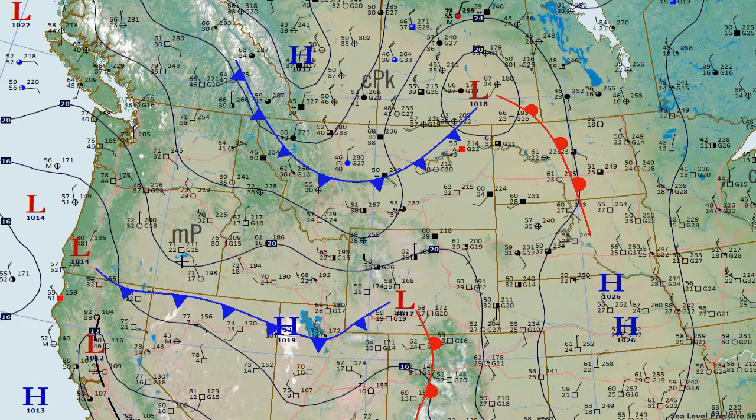And then out over Washington and Oregon, pretty mild. And that's probably some stagnating polar air back behind that front in Nevada.